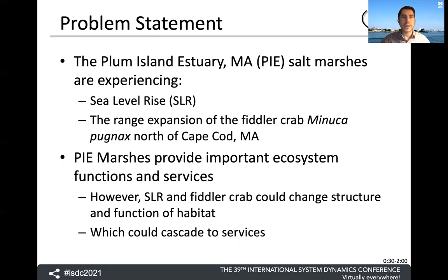However, sea level rise and this range expansion have the potential to change both structure and function of this habitat. This is critically important to study because this could cascade to services, which this ecosystem provides, a series of aesthetic and economic services to this community.